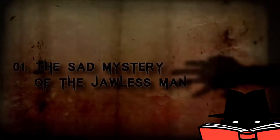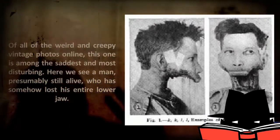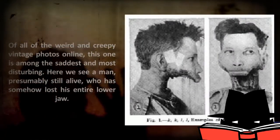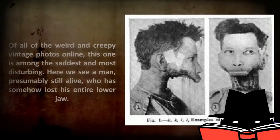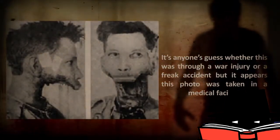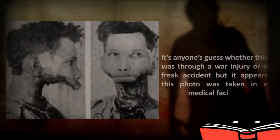Number 1. The Sad Mystery of the Jawless Man. Of all of the weird and creepy vintage photos online, this one is among the saddest and most disturbing. Here we see a man, presumably still alive, who has somehow lost his entire lower jaw. It's anyone's guess whether this was through a war injury or a freak accident, but it appears this photo was taken in a medical facility.